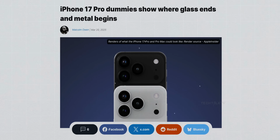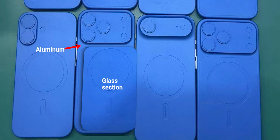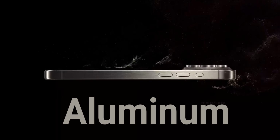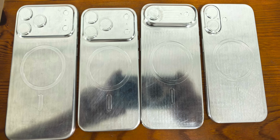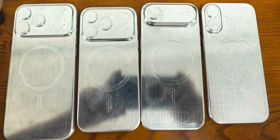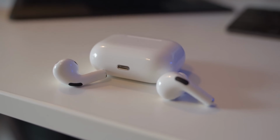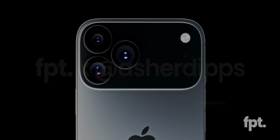Now here's where things get really strange. Apple is opting for a part aluminum, part glass design for the iPhone 17 Pro models. This means they are replacing the titanium frame on the current models with an aluminum build. It's funny because Apple hyped titanium like it was forged in a volcano by Thor himself, and now they're like, nah, let's go back to the cheap aluminum. What's next? A plastic frame made from recycled AirPods cases? This is a downgrade dressed up as innovation, and honestly I'm not buying it.